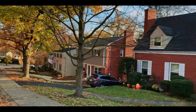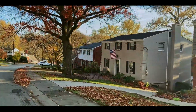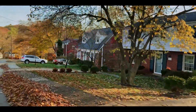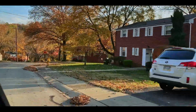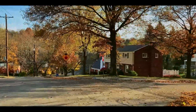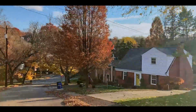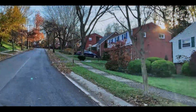If you are not familiar with my driving tours, I try to keep things as simple as possible. I point the camera out the window and try to get as many shots of the streets and homes as possible so you get a sense of the neighborhood vibe. I do a little bit of editing to clean things up and then do a voiceover providing background information that would be of interest to potential homebuyers. Simple but effective. Sunset Hills is one of the largest and clearly defined neighborhoods in Mount Lebanon.